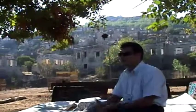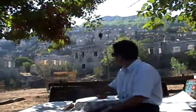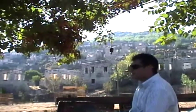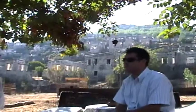A lot of pomegranate trees here. This could be a deserted ghost town. Since it is located at about 2,000 feet altitude, when you look at those hills, and behind those hills, it's a great settlement during the Lycian period.